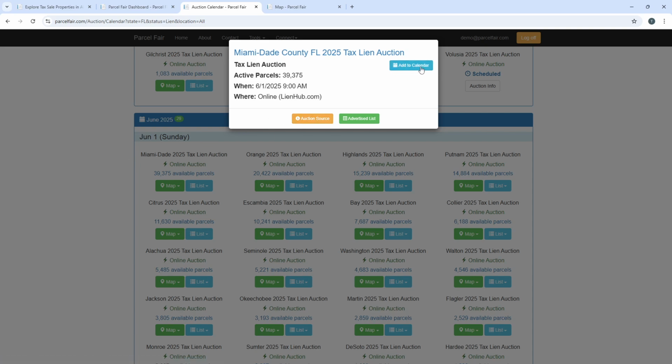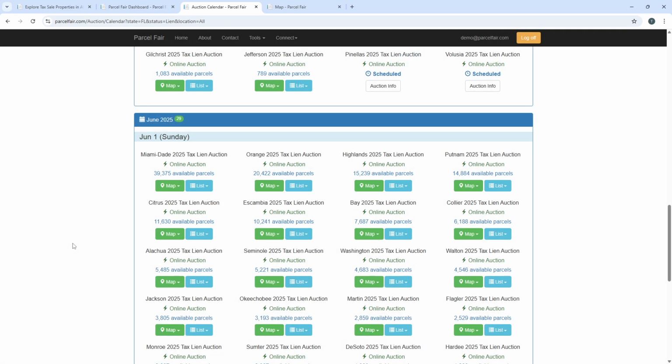You can also add the auction to your calendar using this blue button. It'll prompt you to drop in an email where you want to send it. You can send that calendar invite to you, your business partner, your friend, whoever. And basically, it puts the auction on their calendar with the time, location, and link back to Parcel Fair so you can view what's in the auction.